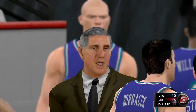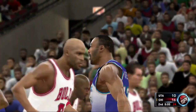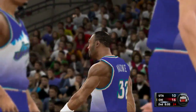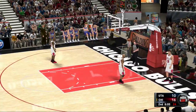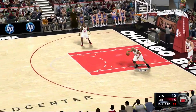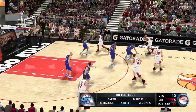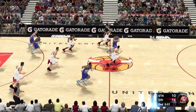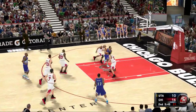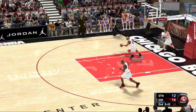And off we go. A close game now entering the second quarter. Here is Harper. 6-point game. So is Stockton on the bench. Here's who's on the floor for Jerry Sloan. They've got Malone and Jones. Takes it up. Smith's shot is good. Smith's got his first points in this one.